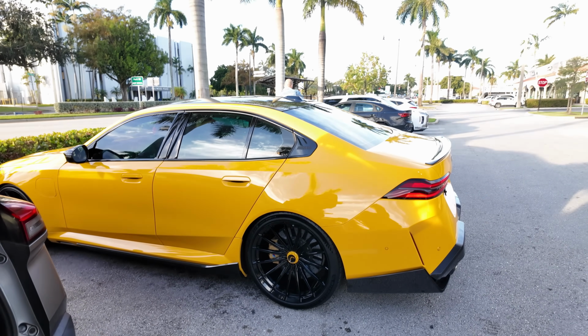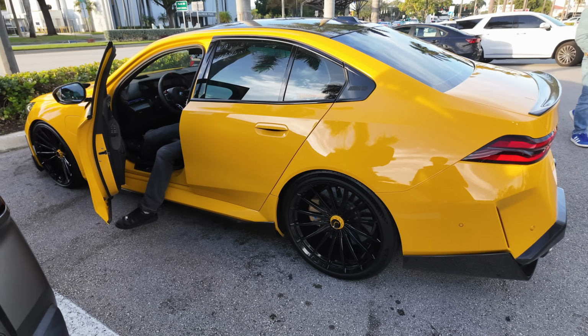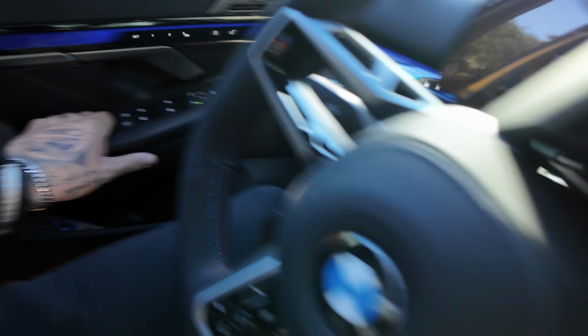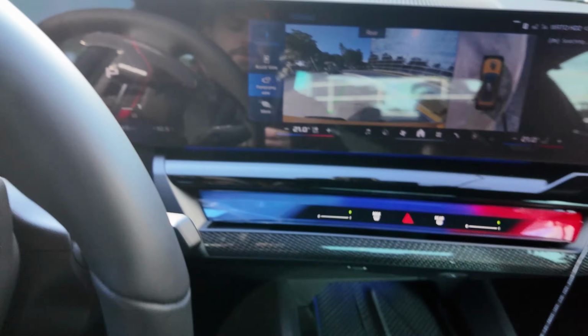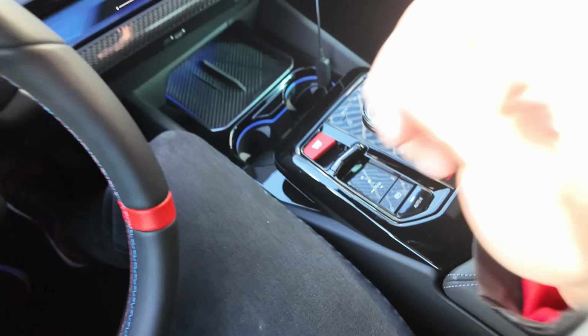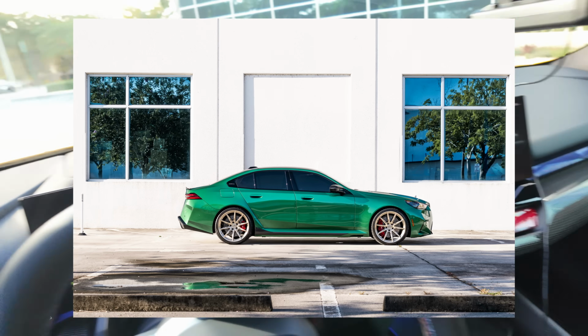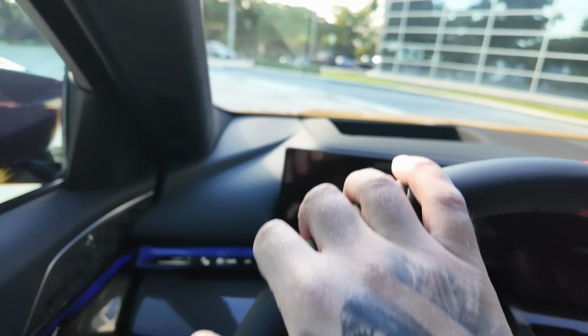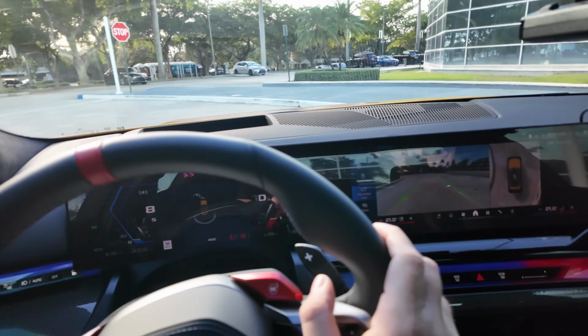Dude, we're shooting a banana today. Brand new M5. This thing's beautiful. See inside of this thing. As you guys know, this is the second M5 that I have had the pleasure of shooting and driving now. The last car actually was that Isle of Man green one that I did, which was for a wheel company that I think was Forgelite, I think.